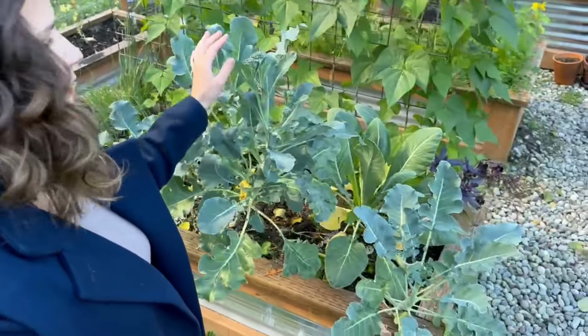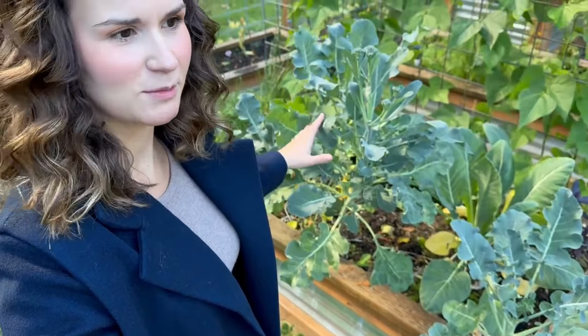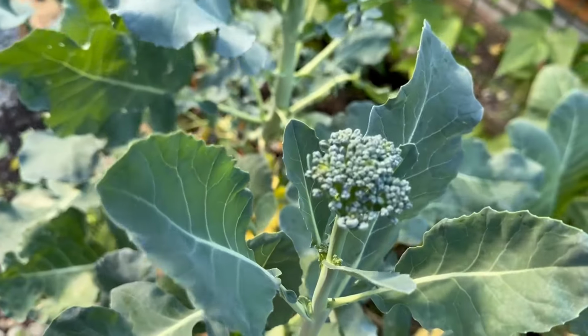This bed, we've managed to get a few little broccoli harvests off of. There was actually a pretty decent sized head that we were able to get a couple weeks ago. And then just every once in a while, there's still a new little baby popping in here and there, which of course the boys have been absolutely loving. Alec is still convinced that there's strawberries, but strawberry season is done.